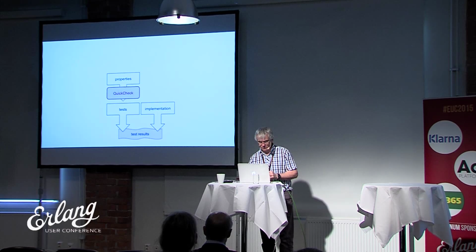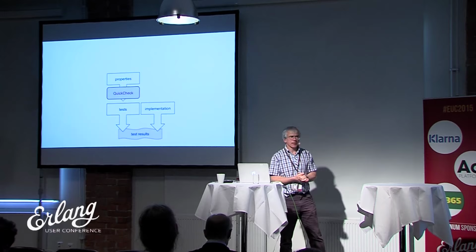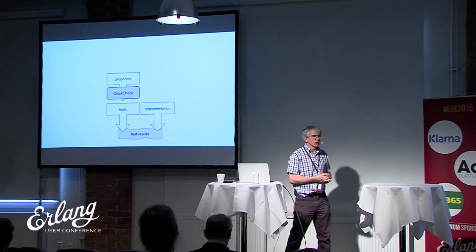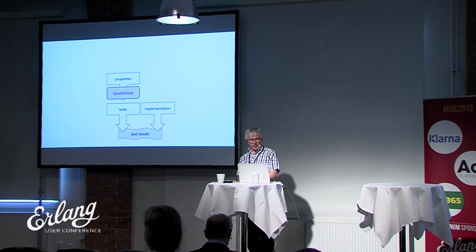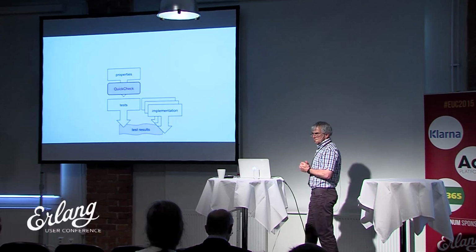Okay, going back to this picture, this is very nice and simple. You've got properties, you've got an implementation and tests, but of course real life isn't like this. You don't have one implementation, you don't have two implementations. In fact, you have several implementations. How do you compare those? How do you measure their differences? How do you rank them?